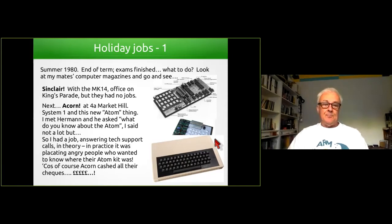So I introduced myself to whoever was around and said, have you got any jobs going? And I said what I was doing vaguely, and Herman agreed to talk to me briefly, and he said, what do you know about the Atom? And I said, not a lot, but if you give me an afternoon to read the book, I'm sure I'll pick it up.